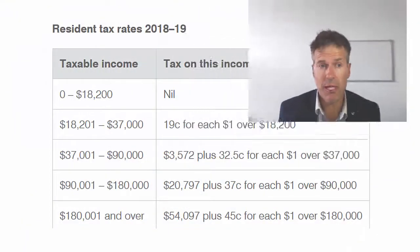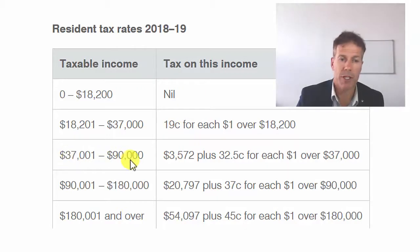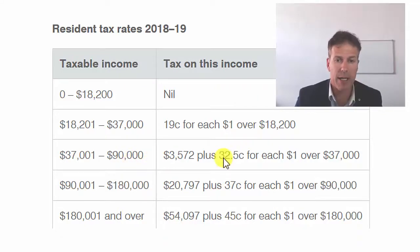So if we just go to have a look at the screen, you can see here that anyone that earns income between zero, this is for this current financial year we're in, from 0 up to 18,200, you pay no tax whatsoever. From 18,000 and a bit up to 37 grand, you're paying 19%. We need to remember we add Medicare levy to this, and from 37 up to 90, and this is where it's changed quite a bit in recent times and will progressively increase as well. So from 37 grand up to 90 grand, you're going to pay essentially 34.5 cents on the dollar.